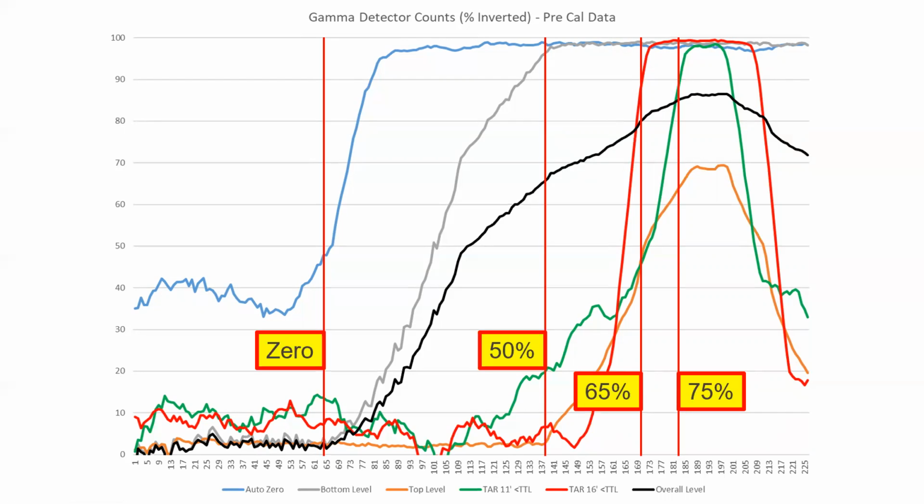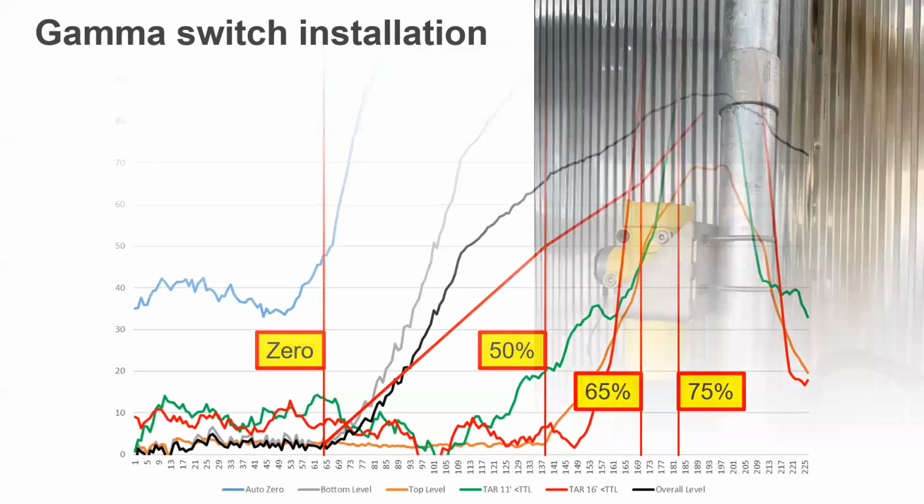And then additionally at our 65 and our 75% point, this is where our gamma continuous level comes in at the same point where our gamma switches come in. So this is an area where we can very easily make sure that our systems are calibrated properly, and it also gives a very clear indication for operators where they are at any point within the coke drum cycle.